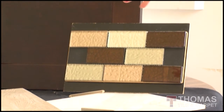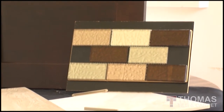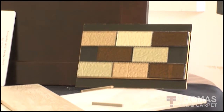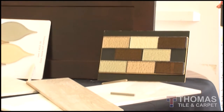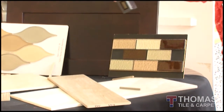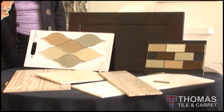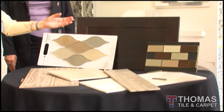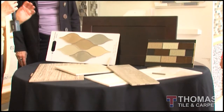And what this did is it brought interest. What else I would do is under the cabinet, I would pull lighting. I would put lighting to highlight all the areas that you want to see. And that's really not a very expensive item to put underneath your cabinets. And it makes your countertops, it makes your backsplash really show up.